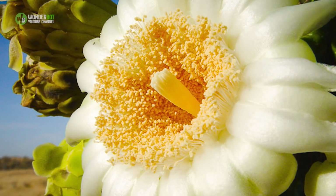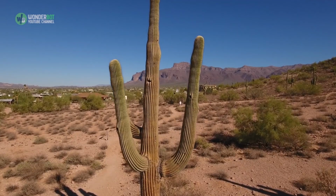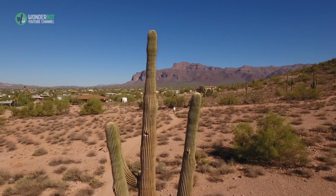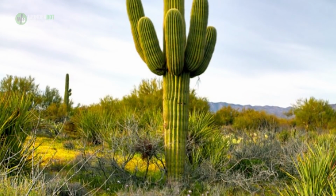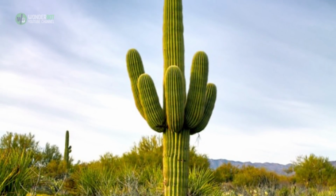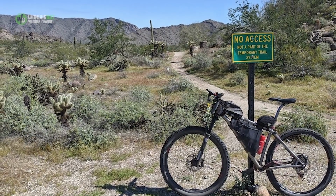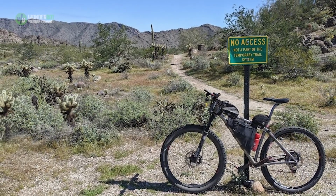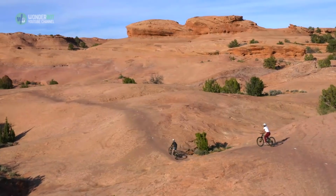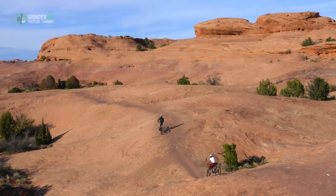Nor is it just the saguaro's roots that reach an impressive size. The cacti themselves can grow to huge proportions. People have recorded saguaro specimens that reach heights of 45 feet and live for 150 years or more. The Verrado Lost Creek Trail in the Buckeye region of Arizona is one of the saguaro's natural habitats. And it's also the location where two cyclists had an interesting encounter.